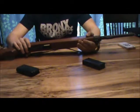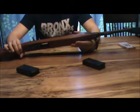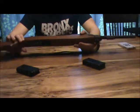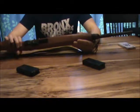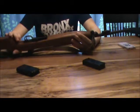I would imagine it's good enough for a self-defense thing. I know it wasn't dropping Vietnamese guerrillas with all that padding, but it could stop somebody who's trying to break into your house. At point blank range, I'd say one or two shots, you'll be fine. So this is a great piece of history, as I've said several times here.